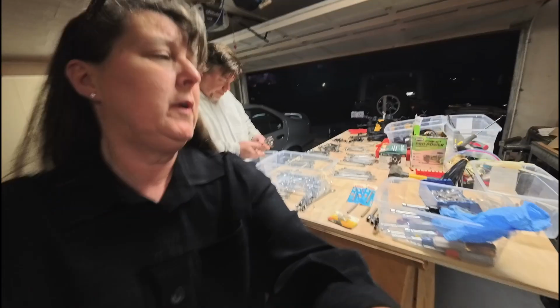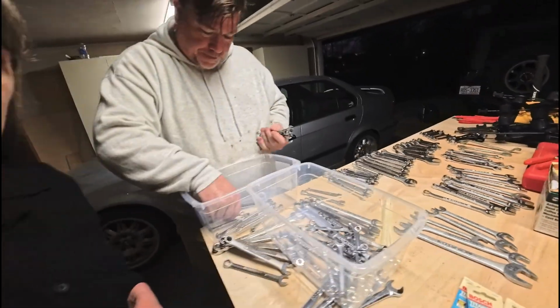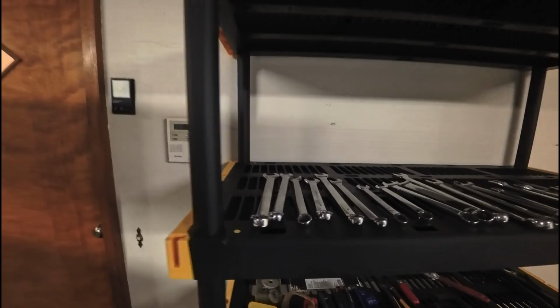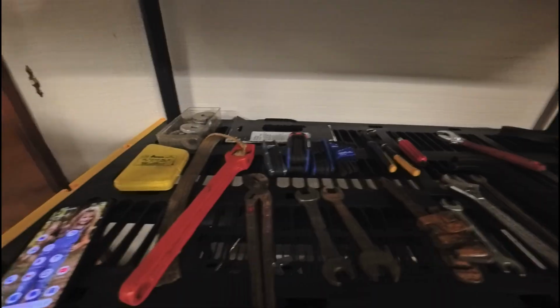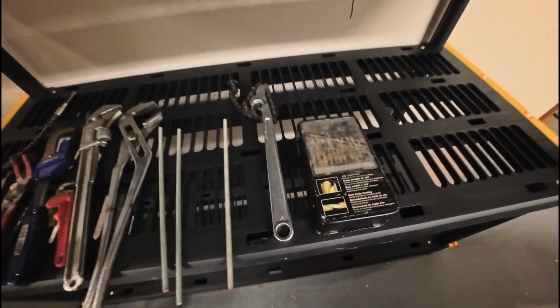So we're back, moving along. As you can see, we have a lot of sets here that we're having to divide up. Very tool heavy. Let me show you what we have here. We've already got a bunch of stuff laid out. These are other sets other than Craftsman that I've got laid out. We've got other tools laid out. The hubby's going through them. That's a whole set of drill bits right there.